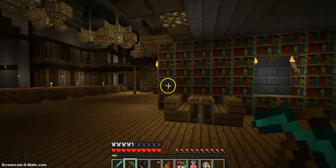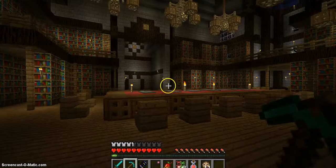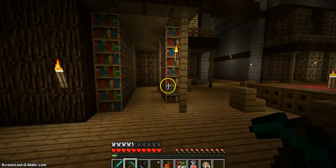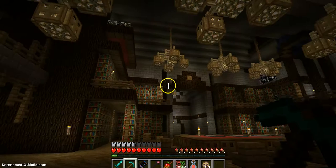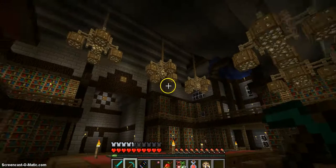This is our big, humongous library. We have many floors. And then this is the reading area. And then, yeah, it's just a basic big library. And then we have chandeliers. And, yeah, I don't feel like going up there.